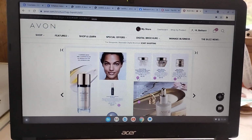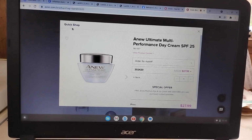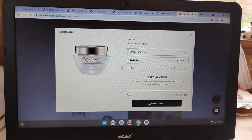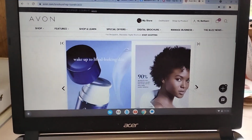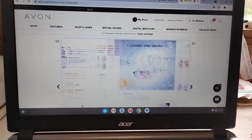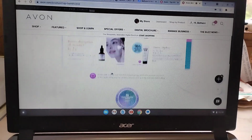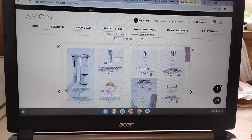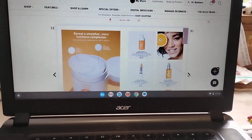Now see this little button right here? You can click on it. It's called a quick shop, and if you like something you want, you can add it to your order. The other cool thing about this is that it tells you little tips about the rollers and what they're for. I know it's kind of hard to read the little descriptions on here.